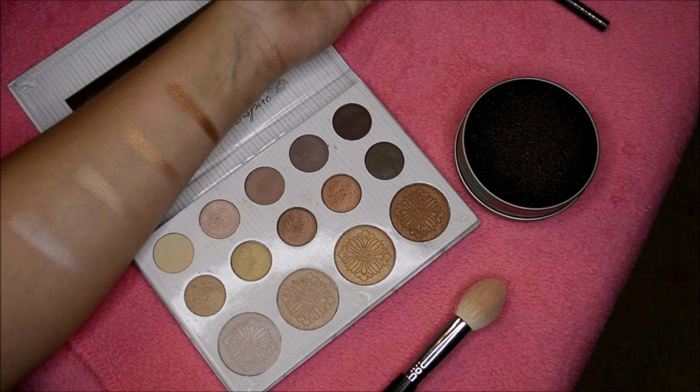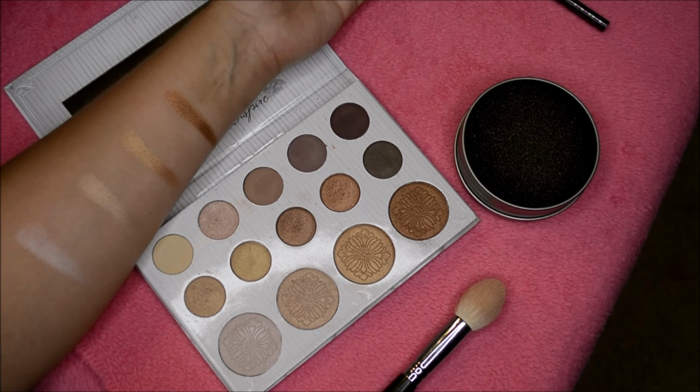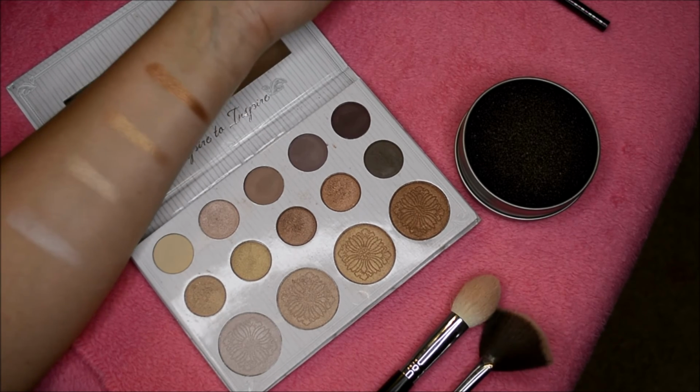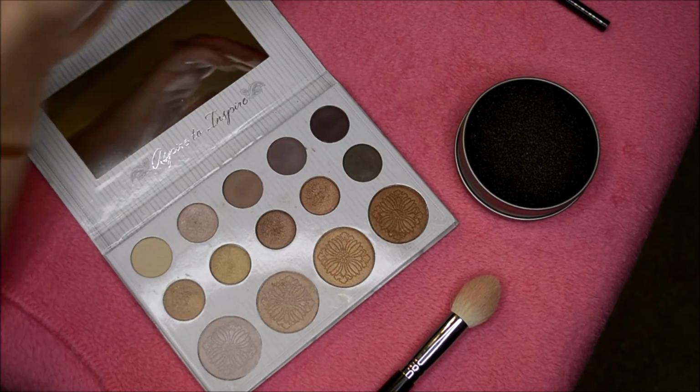I need my makeup to last all day. If you're someone who's just playing around with makeup to make a video, or for Halloween, or to just go out for a few hours, maybe these would be okay for you. But that is the swatches for the Carli Bybel BH palette.